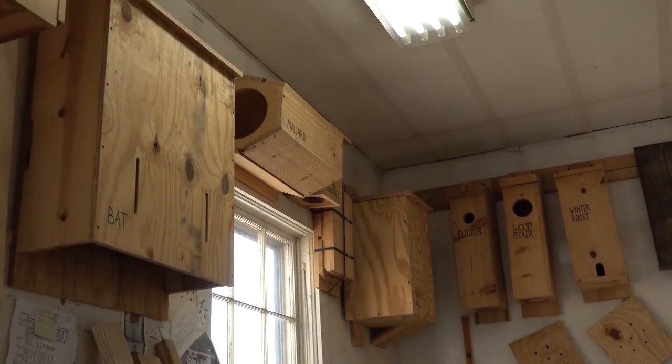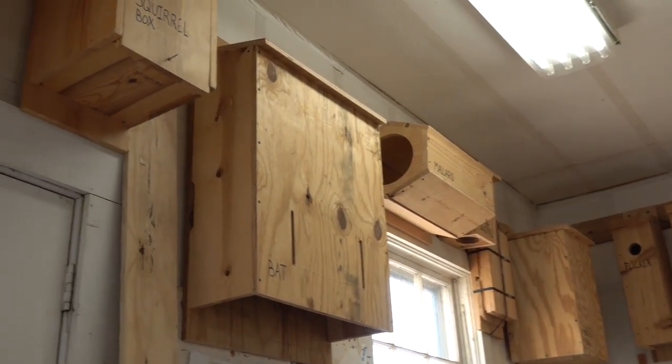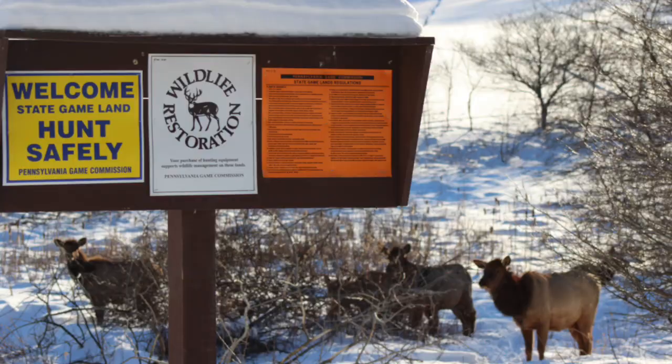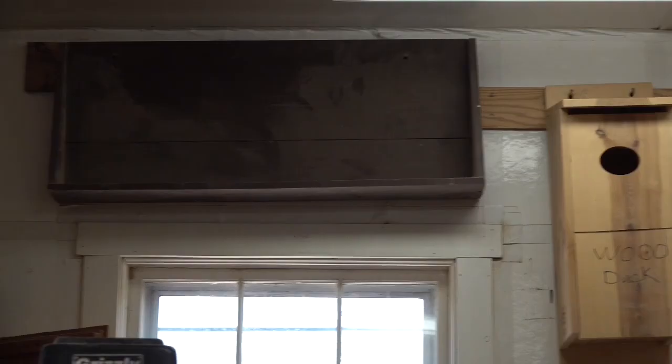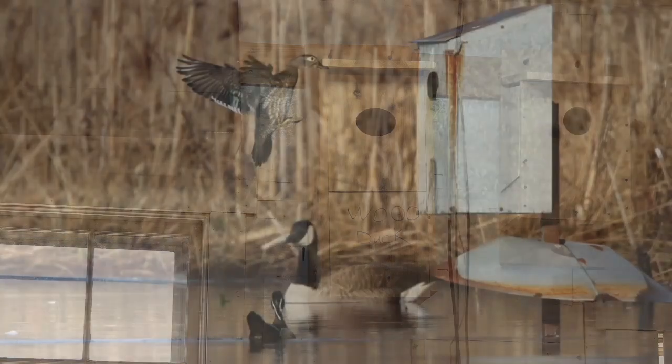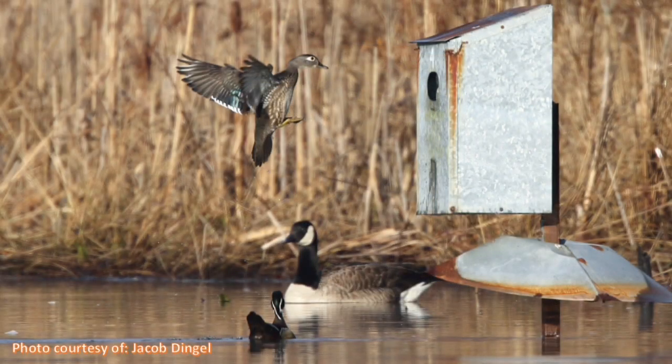We keep all our patterns in this building, all the patterns of all the wood products we build. The first one on the wall there, it may not be recognizable because it's upside down. That's a 3 signboard. You'd see that in a parking lot on a 4x4 post with Game Commission signs on it. The second one is one of my favorite boxes, the wood duck box. I don't believe we would have wood ducks without those boxes.